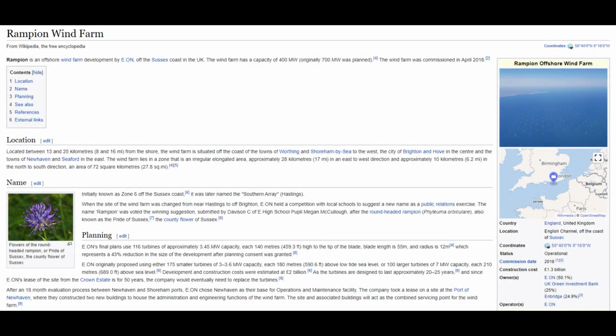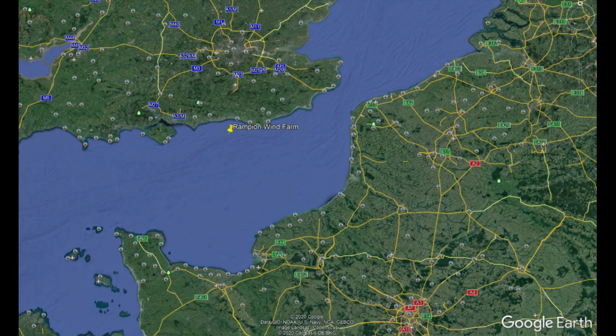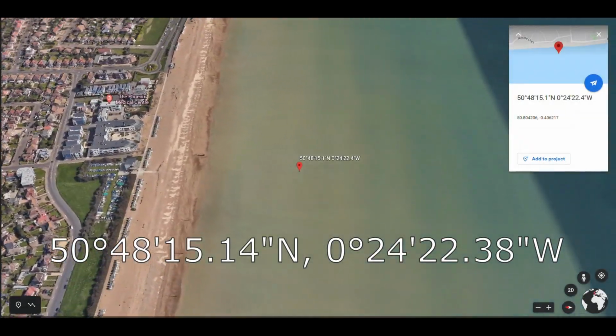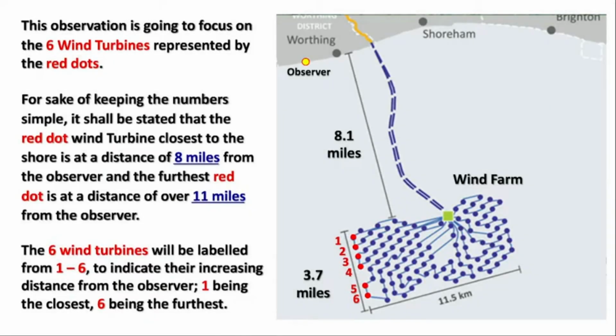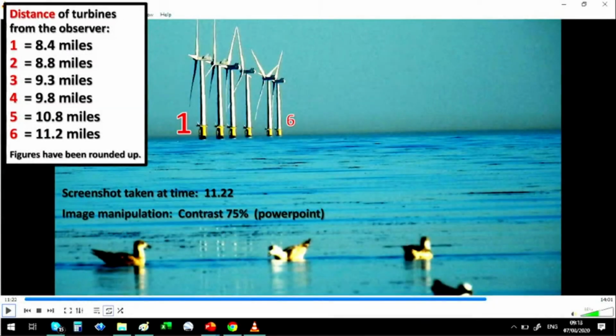Dr. John D's long-distance observations were of the Rampion wind farm, which is located 8 miles off the coast of England, between England and France. I have identified his approximate coordinates here, in front of the Worthing Sailing Club. Here is more documentation regarding the location of the wind farm. We are concerned with these 6 turbines on the left, numbered 1 through 6, which will appear on the right-hand side of the actual video.